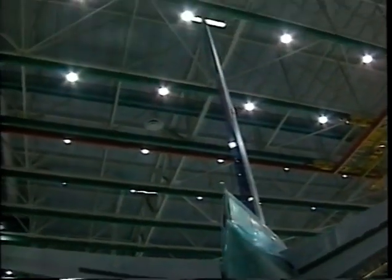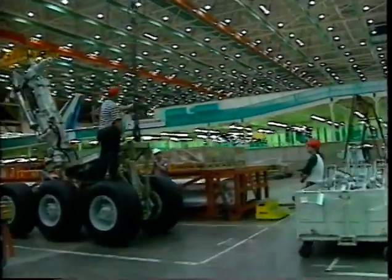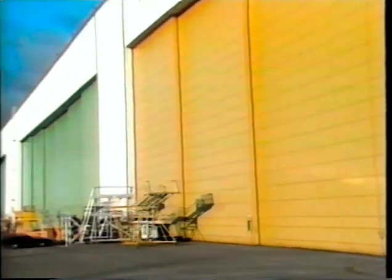Plus, recirculating fans in the ceiling help move warm air back down to ground level. In summer, the cool breezes off Puget Sound help keep the building comfortable. All they have to do is open those big factory doors, which, by the way, are about the size of a football field, 300 feet wide and 120 feet high.